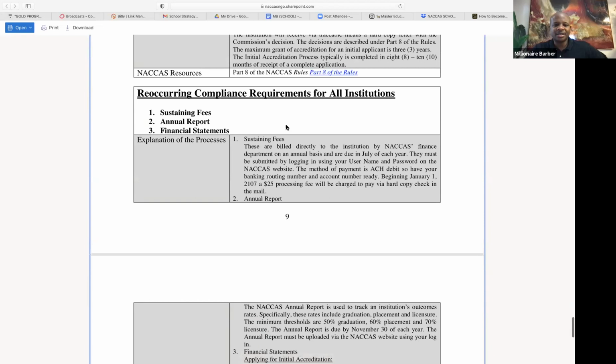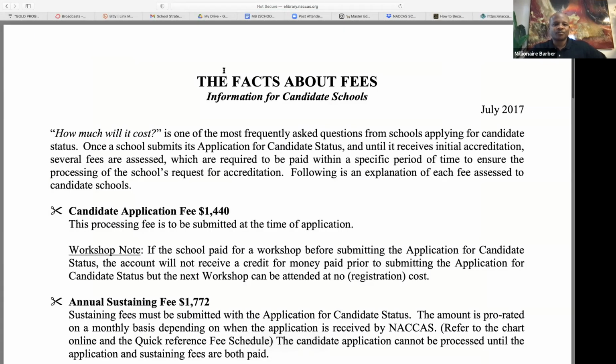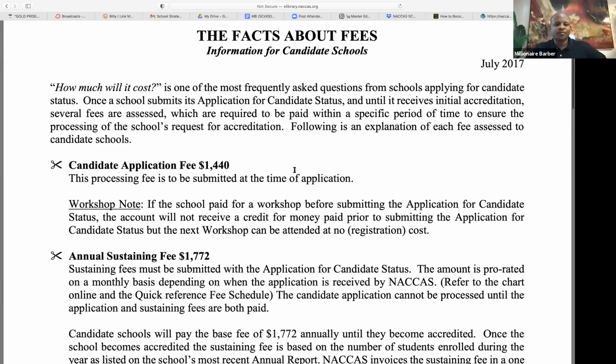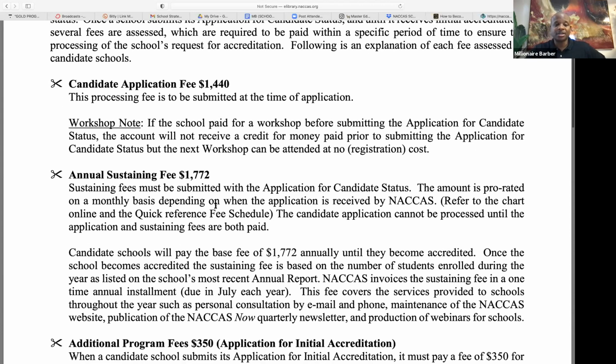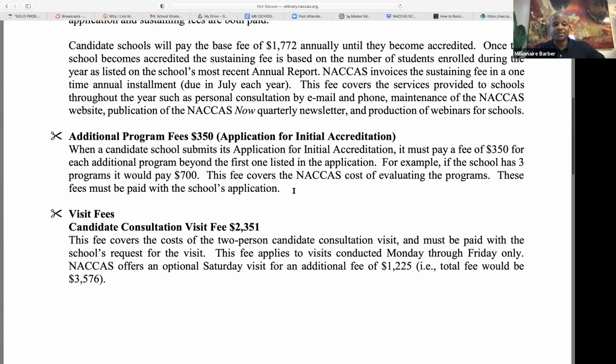So now let's look at the fees. A lot of people always ask about the fees. So let me go back and share this. Application, $1,440. $1,772 sustaining fees. That was at $147 a month, what I was telling y'all about. When a candidate submits an application, it must pay $350 for each additional program beyond the first one. Basically you get one free program with your application. For the other ones, you've got to pay $350 extra.